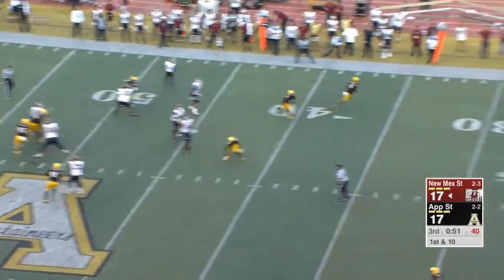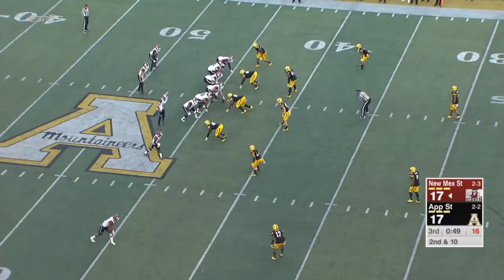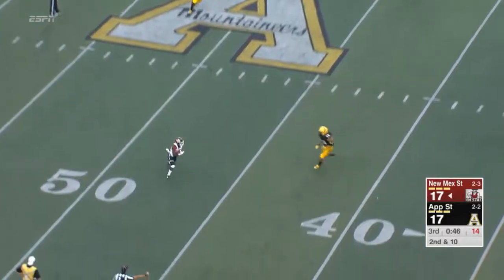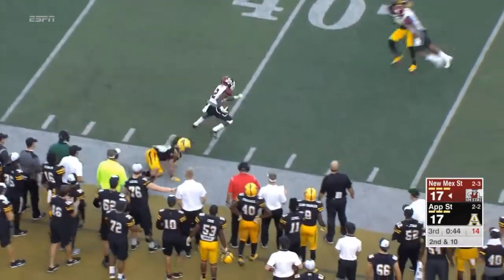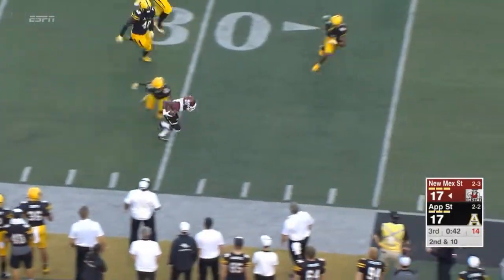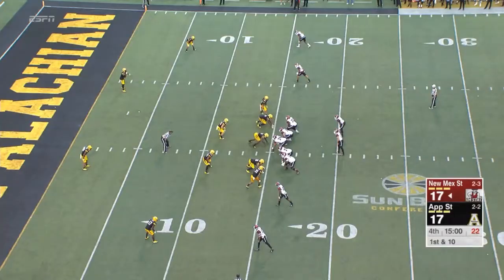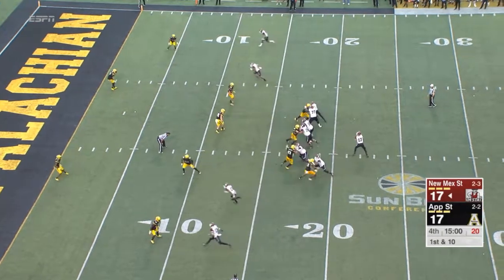Play action. Rodgers across the middle, incomplete. Comes to this side. It's complete to Clark. O.J. Clark slips a tackle. Still on his feet. Clark all the way down to the 25. All the games. She travels with the team.